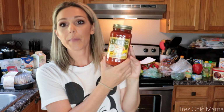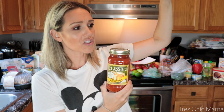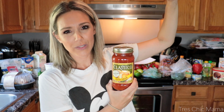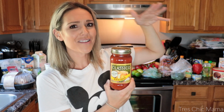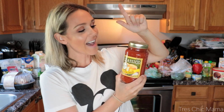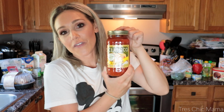meal to make. Pasta sauce. I'm not super picky on pasta sauce. I try to buy middle of the road, not the $8 sauce, which is delicious, the Rao's or something. That is so good, but I try to only buy that when I have a coupon because it's like $8 for a jar. Anyway, this is just the Classico 4-cheese pasta sauce, and this one's fairly good too.